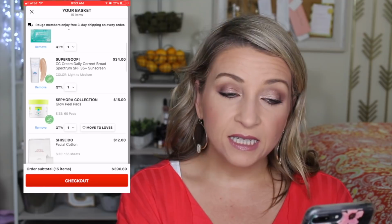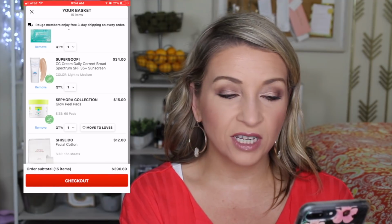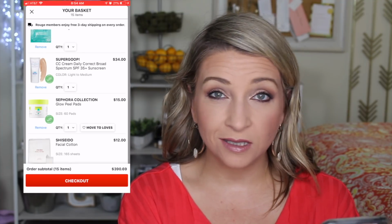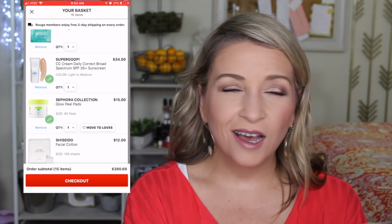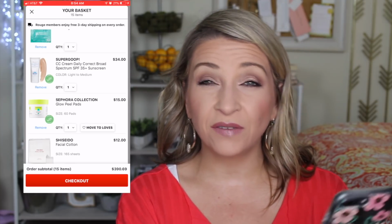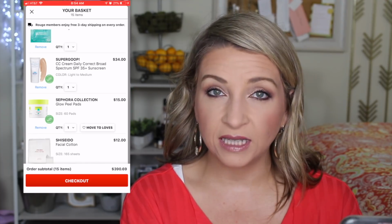The Supergoop CC Cream Daily Correct Broad Spectrum SPF 35 Plus Sunscreen. See, this is another reason why I don't need the sun safety kit. Y'all, I know Supergoop is a sunscreen brand. Do not sleep on their CC cream. It is so good. It is high coverage. It just looks beautiful on the skin, that I think that's going to be my foundation for summer when I want something a little bit more lightweight. Now, it's still full coverage to me, but it feels very light on your skin.